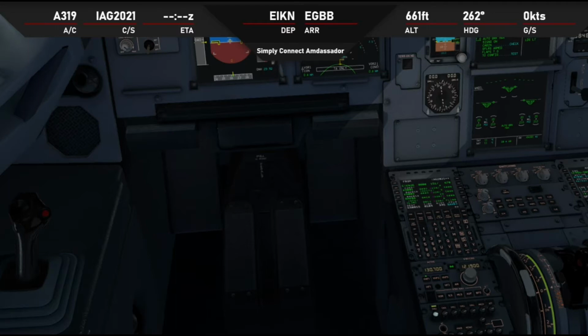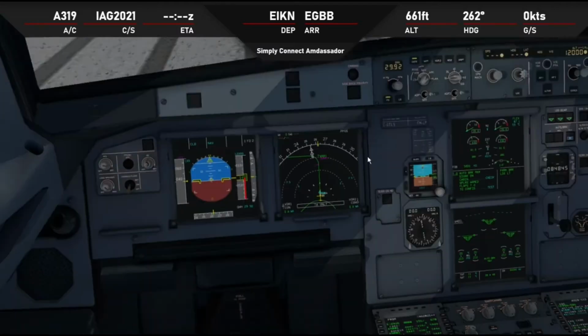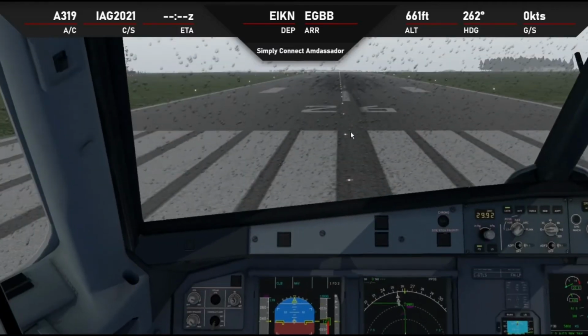Simply 316, 24 takeoff, runway 26. Simply 316, winds are calm, cleared for takeoff, runway 26. Cleared for takeoff, runway 26 simply 316.